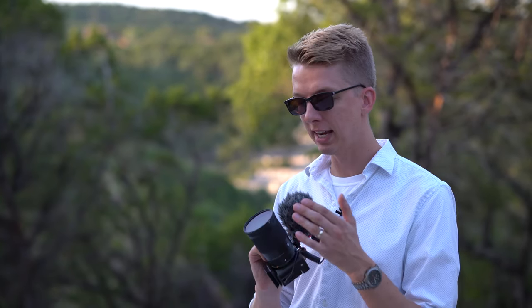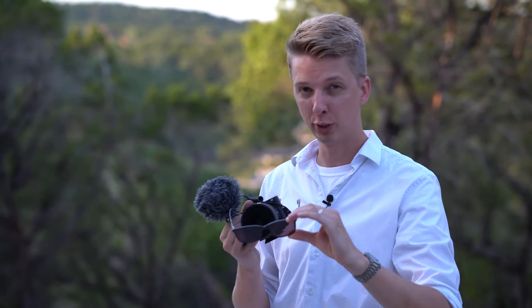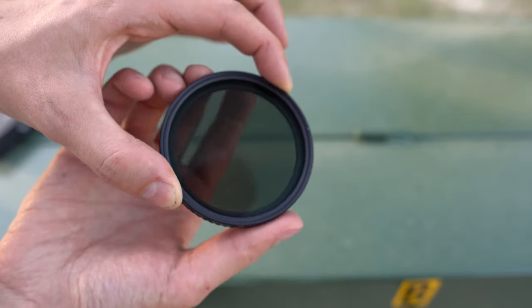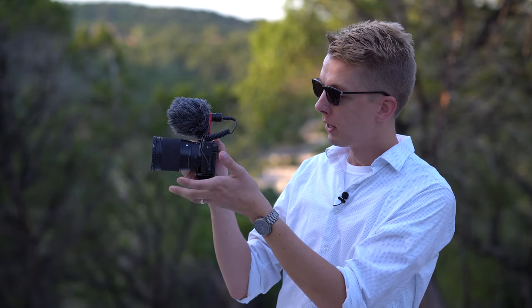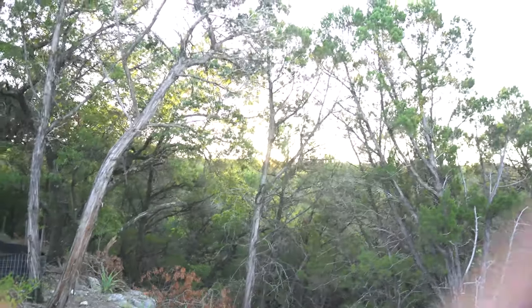Now, the reason that a variable ND filter might be a good idea for you is think of an ND filter as kind of like sunglasses, but for your lens. So what it effectively does is it allows you to play with your shutter speed or leave your shutter speed at, for example, 1/50, which is what I'm recording video with right now. So if I hit the record button right now, the ND filter is on the front of the lens. I can completely make this scene very dark just by rotating it like that.